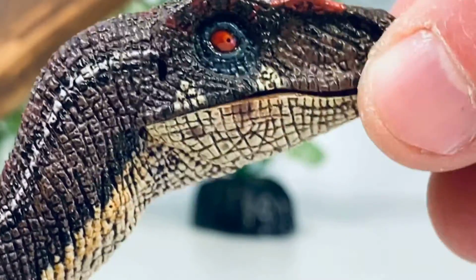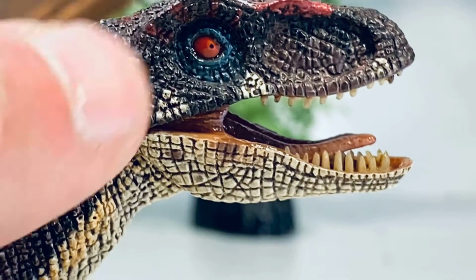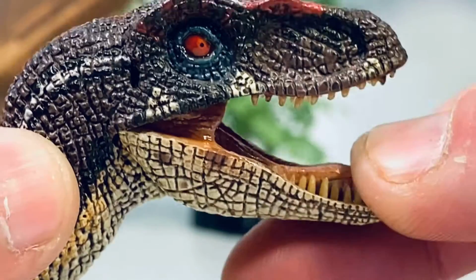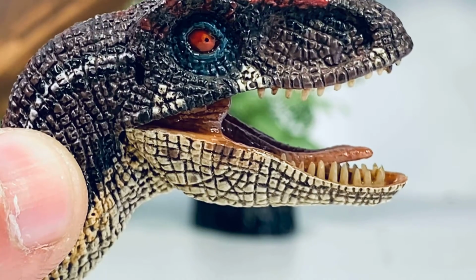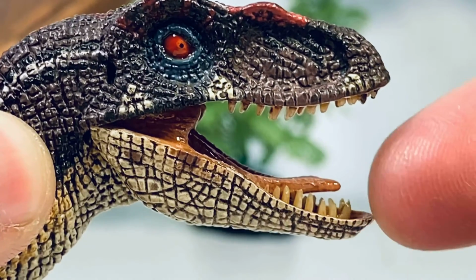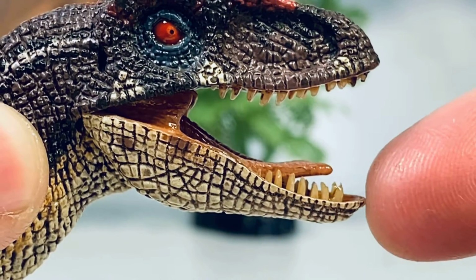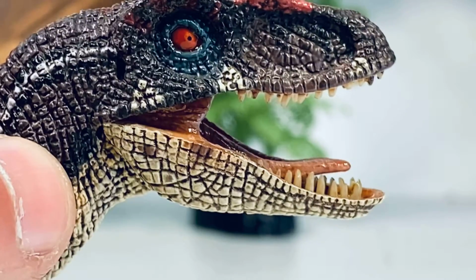And then the jaw is articulated. Now, the articulation on these figures on the jaw is okay. On my male raptor, it's much better. On my female one, when we get to it in a couple minutes, it's really not that great, but you can see they use this nice translucent plastic to give the teeth this nice enamel look. The tongue is nicely painted with a heavy gloss coat. Same thing with the gums.